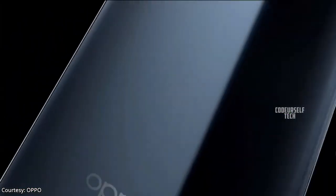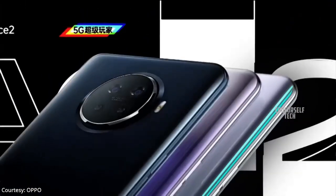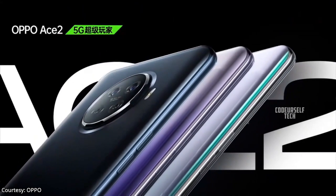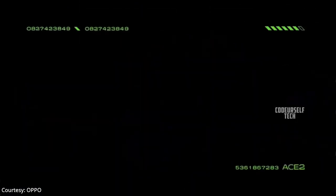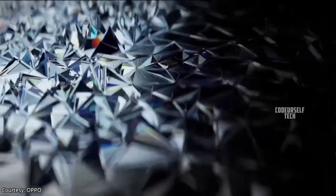OPPO has launched a 48 megapixel flagship smartphone, the OPPO Ace 2, in China and it is expected to launch by the end of May in India.